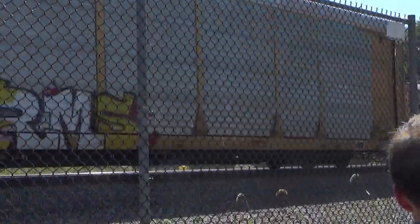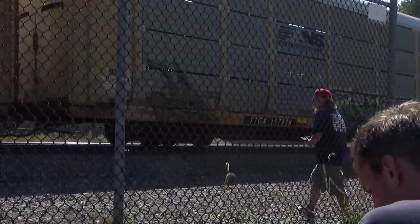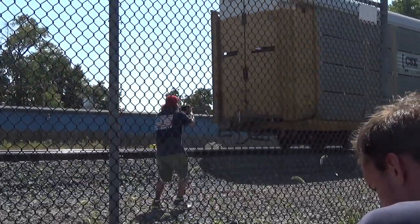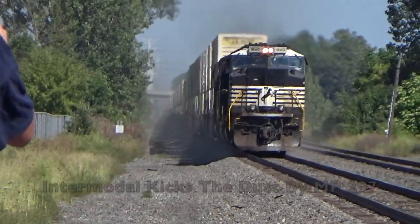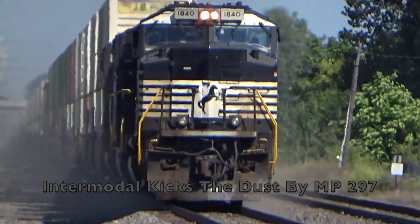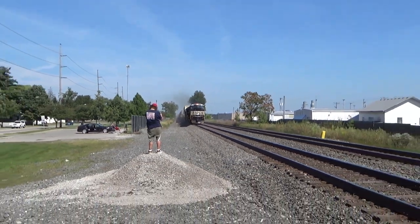So, now we're looking at this westbound. We're getting another westbound. This one is an intermodal, bound for Chicago with an ACC leader.